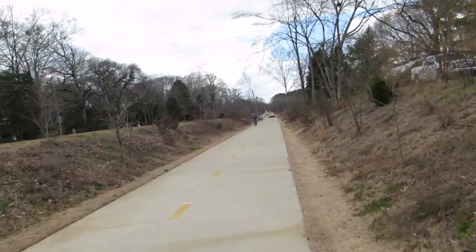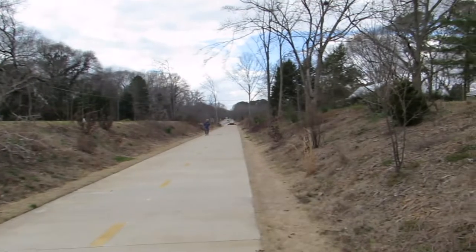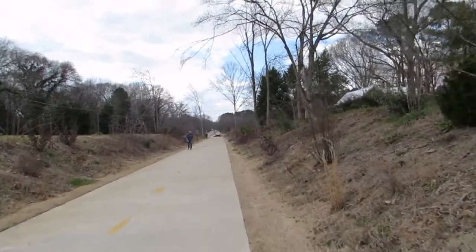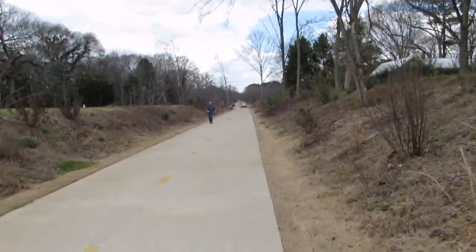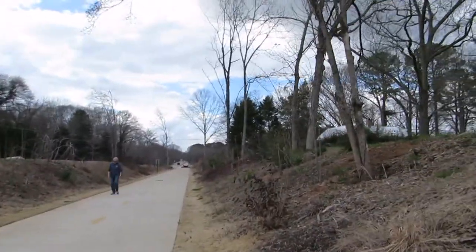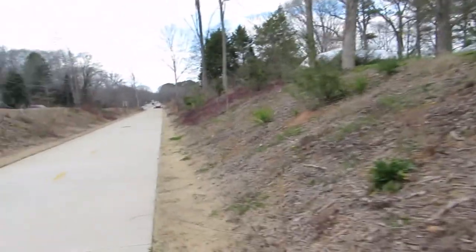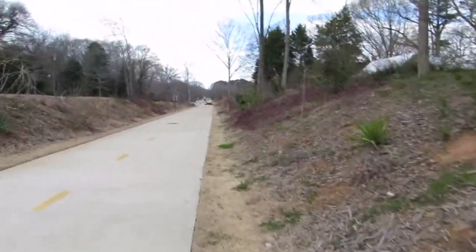But yeah, here's the cut that we're walking into now. And of course, the right-of-way has been developed on after this point, so the path's probably not on the original railroad right-of-way, but regardless, still following the same path.